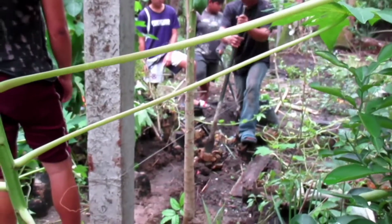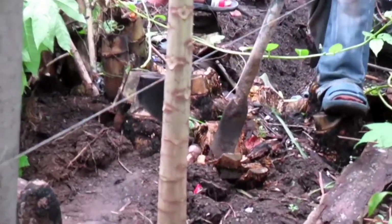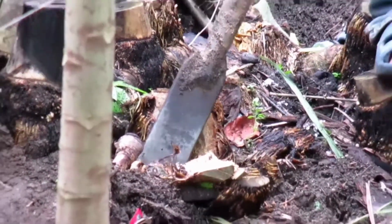Since it's been a vacant lot for a long time, there's bamboo and other stuff, so they have to dig it so we can put the second wire. So that's what you are seeing right now.